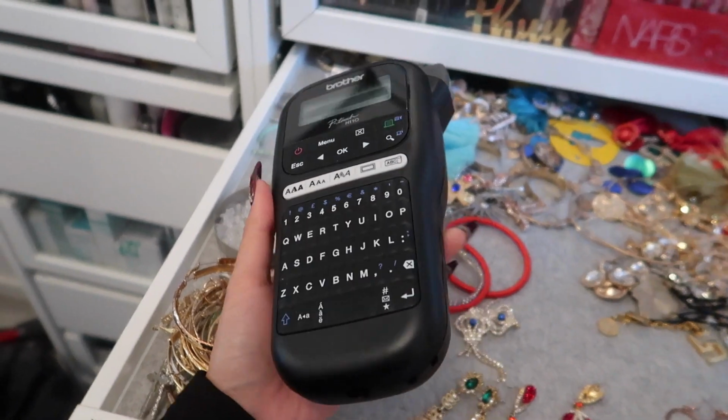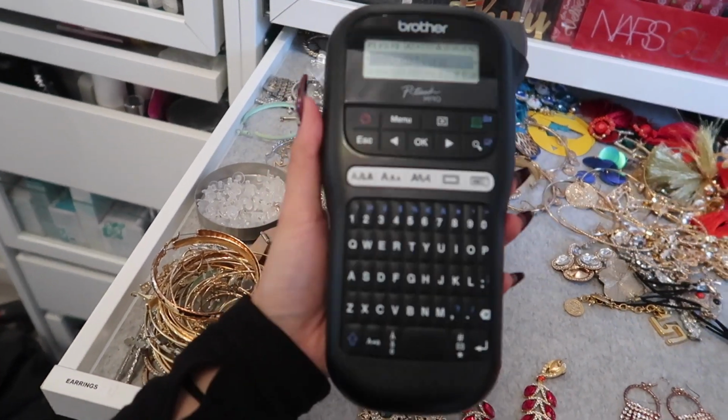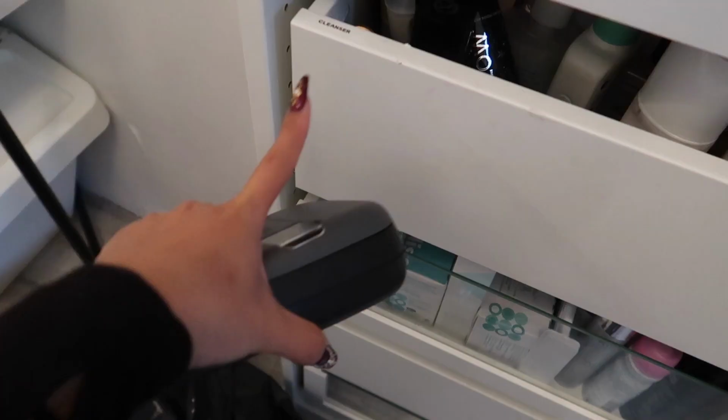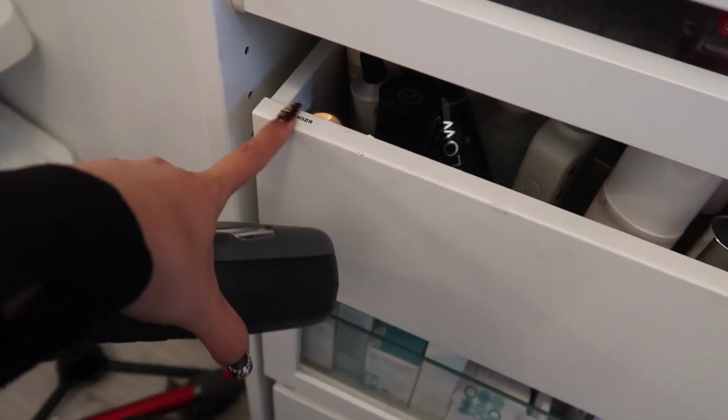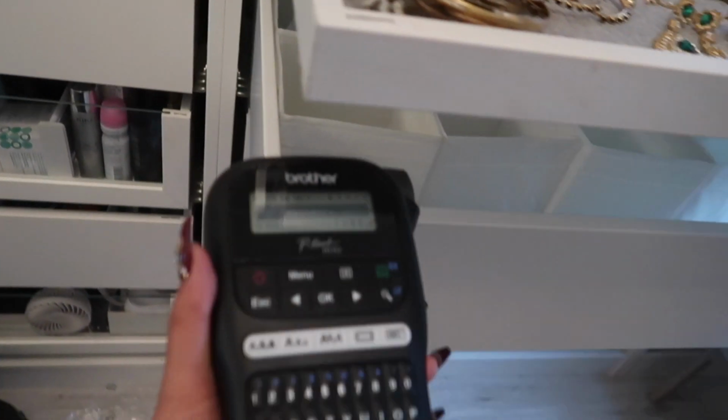So I bought this big tonka tonk that I call a label maker. It's so freaking huge. I could honestly like knock someone out with this. I had previously had professional organisers come in and they labelled everything, and it's so much easier as well. So I'm going to do that for all the new drawers.